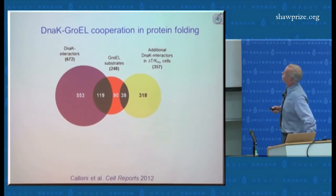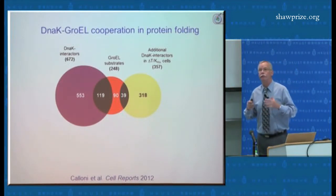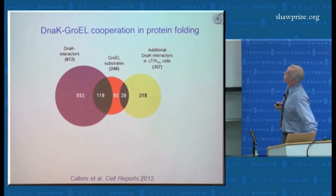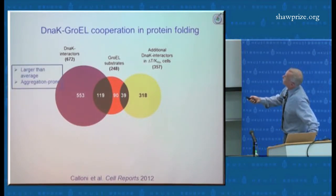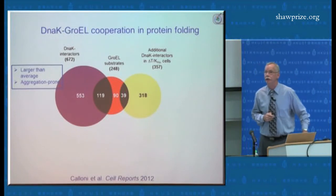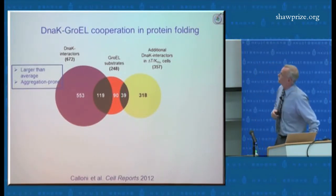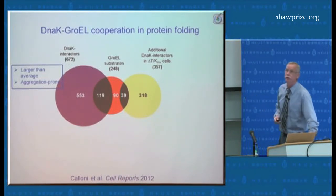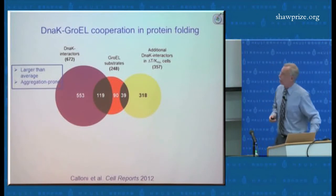So a large fraction, on the order of 30% or so, of newly synthesized polypeptide chains interact with these upstream factors. And this is probably an underestimate because this analysis is never complete. The Hsp70 system was found to interact predominantly with proteins that are larger than average and have structural features that render them aggregation prone, increased numbers of hydrophobic amino acid residues or certain structural properties. There are now excellent prediction programs that allow one to classify whole proteomes according to the aggregation profile.